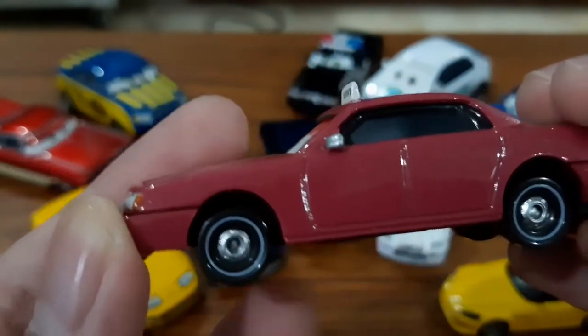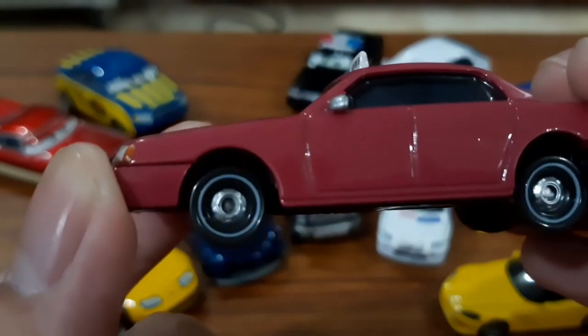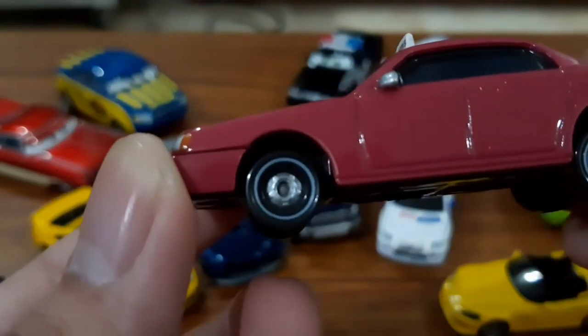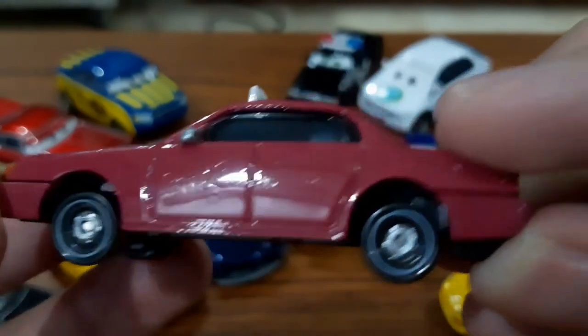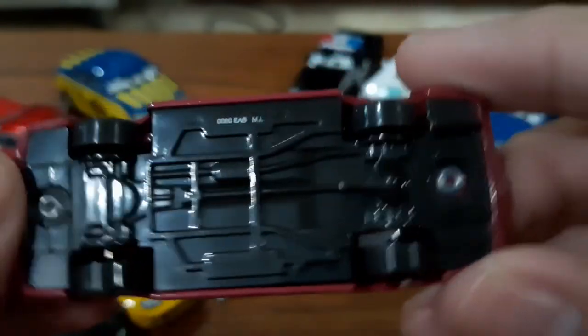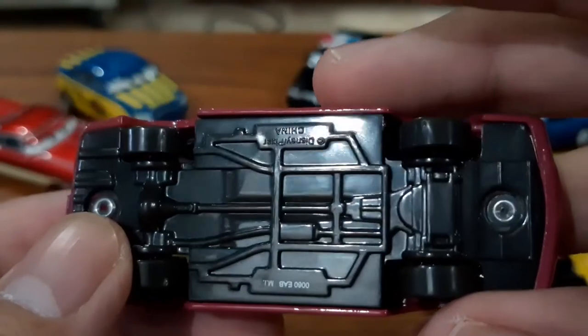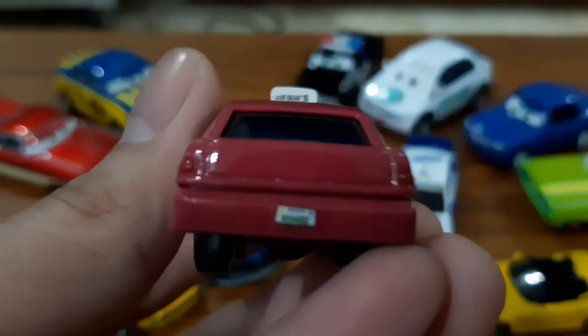It's got the same wheels as Axel, with a blue trimming. And so, silver linings for the dish. Black plastic windows. It should be the same base as Axel. Painted tail lights.